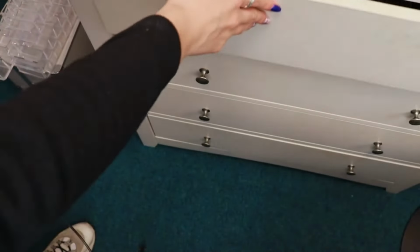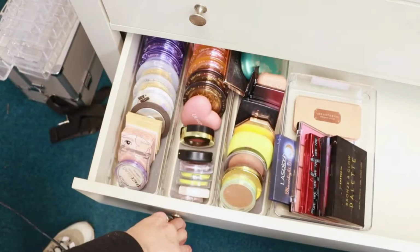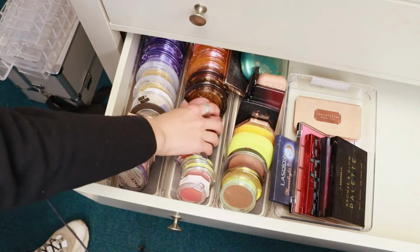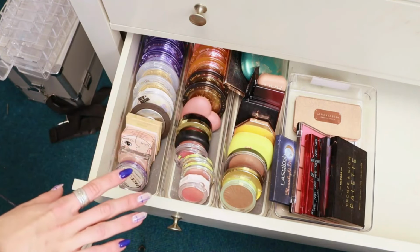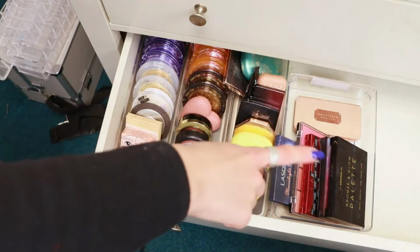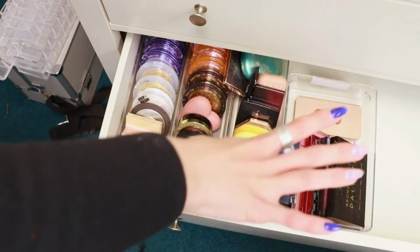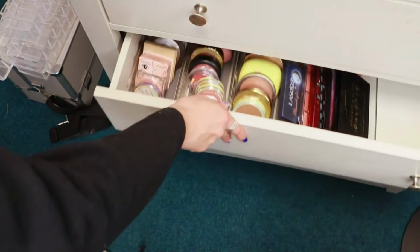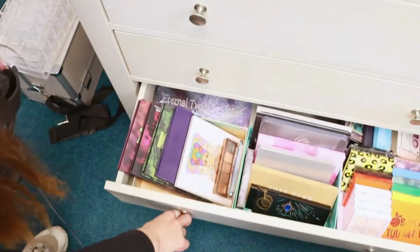So then, if you remember, the next drawer was my blush, bronzers, and highlights, and this drawer is so beautiful. I'm so happy with this still. Again, I've got a random weird space in the corner there, but that's fine. And now, let's move on to this.